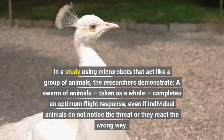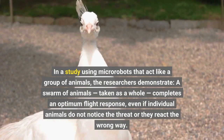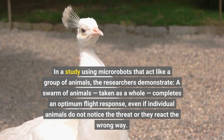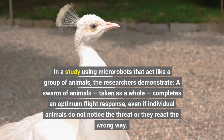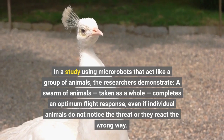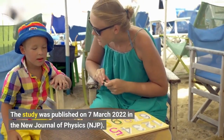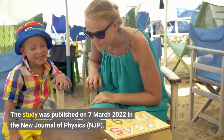In a study using microrobots that act like a group of animals, the researchers demonstrate that a swarm of animals, taken as a whole, completes an optimum flight response, even if individual animals do not notice the threat or react the wrong way. The study was published on 7 March 2022 in the New Journal of Physics, NJP.